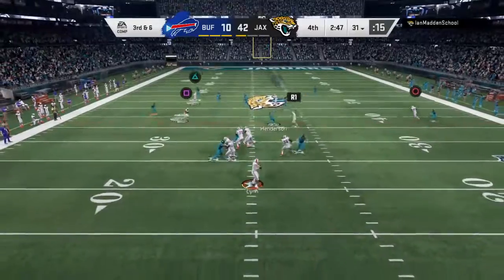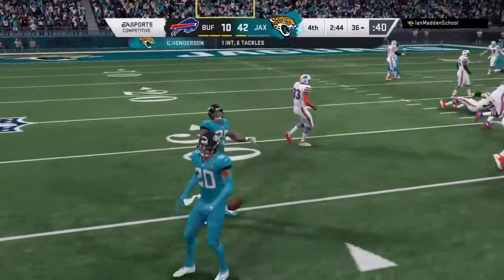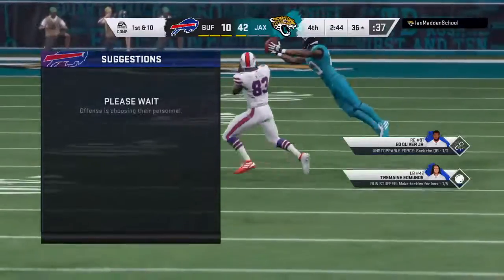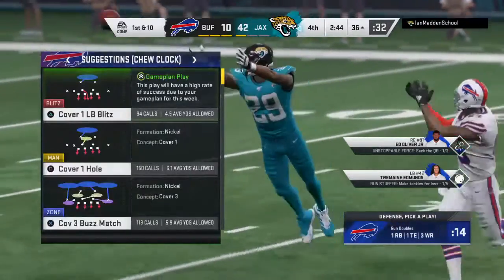On 3rd down, Lynn. This is intercepted. Picked off at the 36. And they take possession of the football and have it at the 36-yard line. Defensively that time, they were in zone coverage. As a rookie QB, what lesson can you learn there?